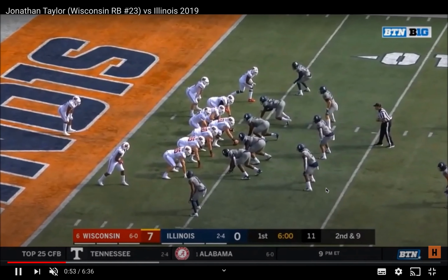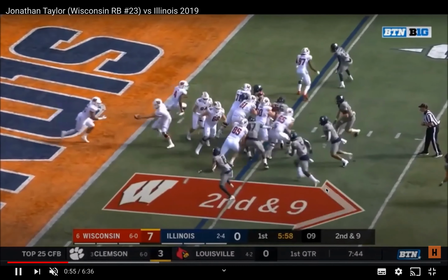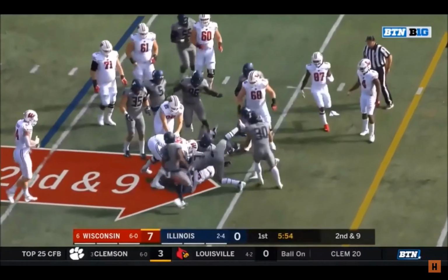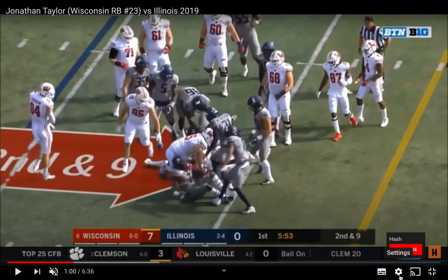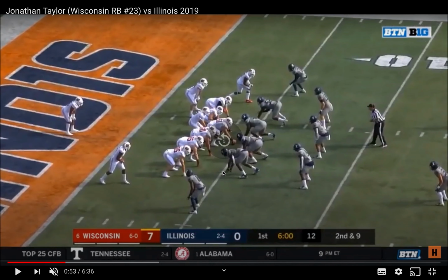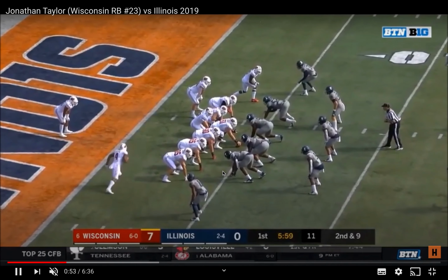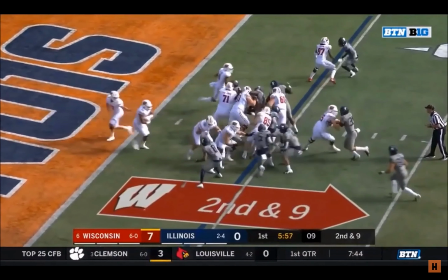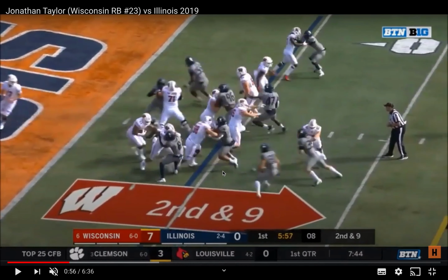If you're going to be a bell cow back in the NFL, you're going to have to be able to make the most of plays when your line doesn't block everything up correctly. And for backs like Taylor, I really like the combination of reactionary vision, so dealing with defenders who actually get penetration in the backfield, and then contact balance, being able to shake off that contact, stay on balance, and then immediately be able to make a move.